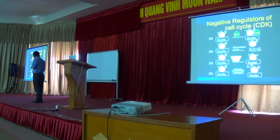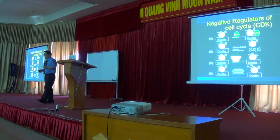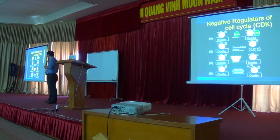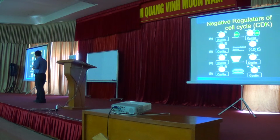Okay? The third way to stop the cyclin CDK complex is by a phosphatase. This particular phosphatase is called CAP, CDK-associated phosphatase. What CAP will do is dephosphorylate a particular residue on CDK called serine 160. Once this particular phosphorylation site gets dephosphorylated, this cyclin CDK becomes inactivated.